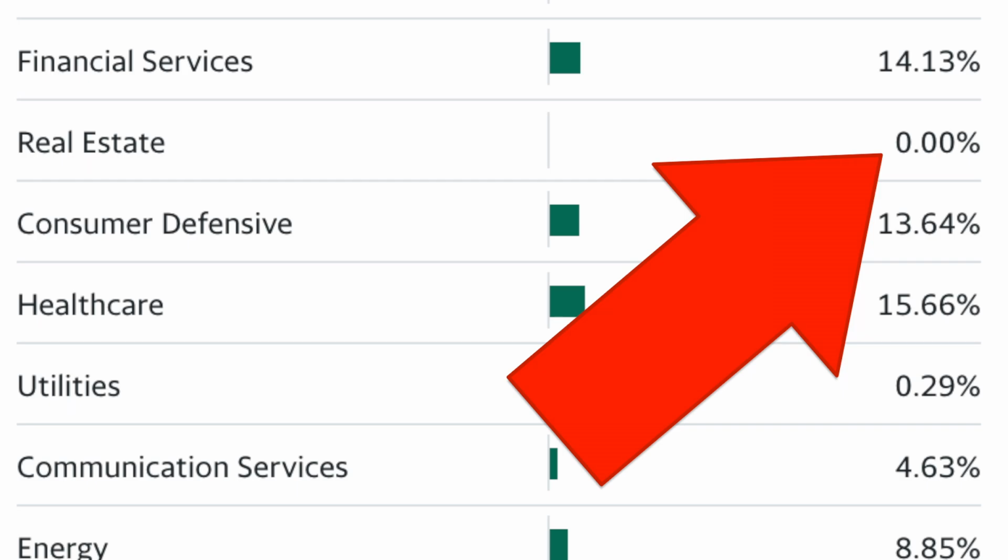Now, SCHD also has another major disadvantage that is not nearly talked about enough. It's the fact that it has literally zero exposure to real estate.